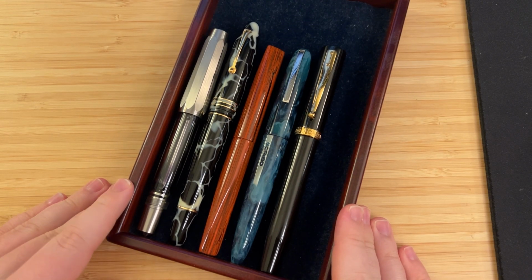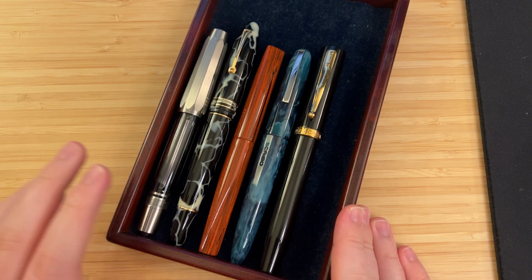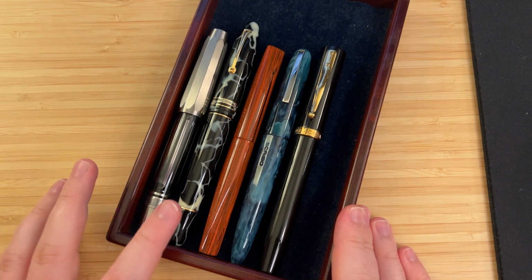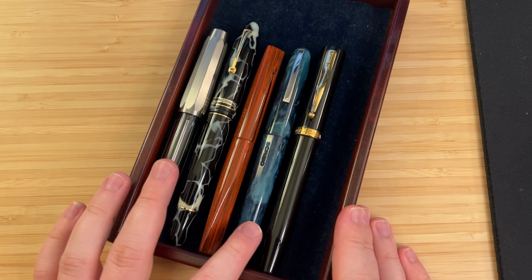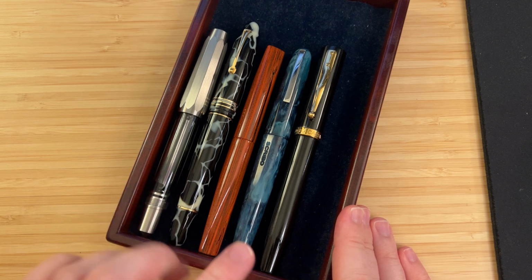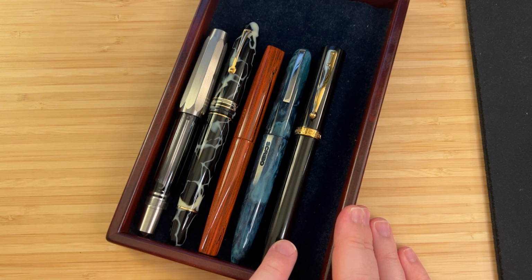So there you have it, my top 5 pens of the year: the Cusado Kosumi, the Leonardo Furore Grande, the Newton Prospector, the Scribo Piuma Senso, and the Magna Carta Mag 600. But yeah, it's been an interesting year, a busy year.